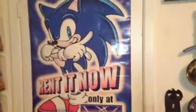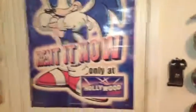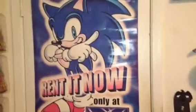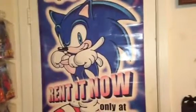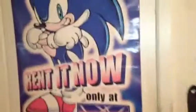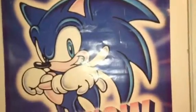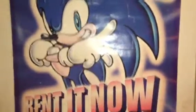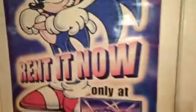That's a Sonic Adventure poster from Hollywood Video. It was put up the day that Dreamcast came out in America on September 9th, 1999. Luckily, I was 10 at the time, and my mom convinced them to give it to her about a month after Dreamcast came out. Of course, being that it was a Hollywood Video, and it was hanging in the window, it is sun bleached a little, I don't know if you can tell. And it's got some wear on it around the edges. Still a pretty cool poster though.